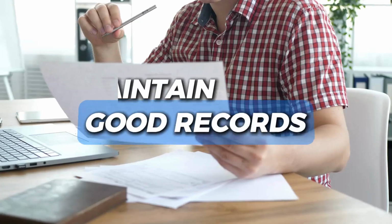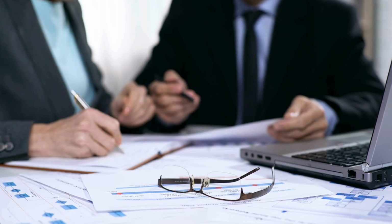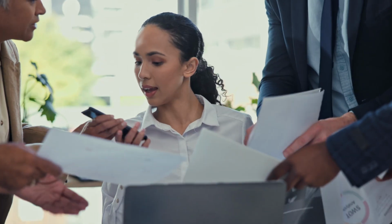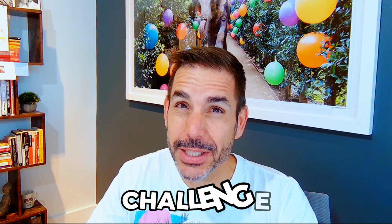Number 1, maintain good records. The faster you have access to that data, or you have the person you can sync up your lender to that will send it to them, the faster you'll get your answers and the smoother your closing will be. Whenever we've had people that have a great relationship with their CPA, their process is smooth and efficient. If they're not good at managing their books and their lender asks for a profit and loss and the business owner doesn't know what a profit and loss is, that's going to be a challenge.